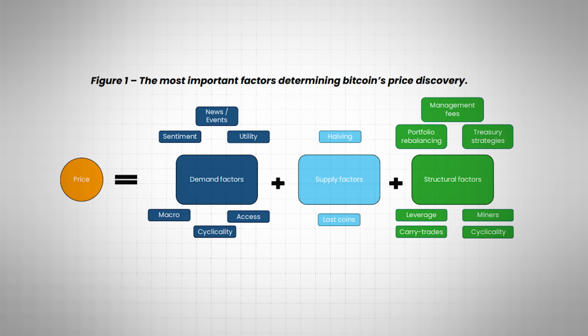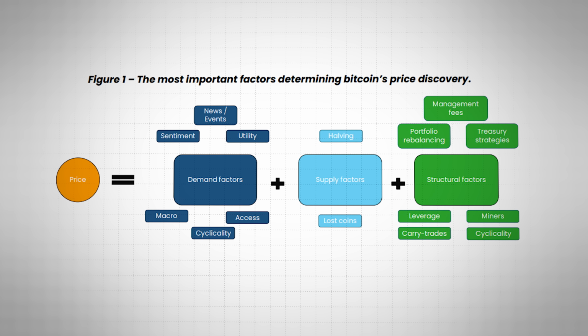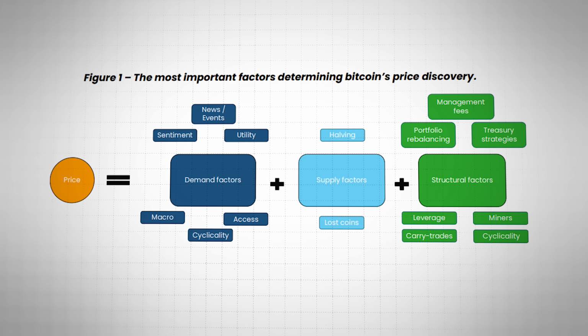To recap, there are 3 categories of factors: demand factors, supply factors, and structural factors. The demand factors are sentiment, news, utility, macro, cyclicality, and accessibility. The supply factors are the halving and lost and found coins. Structural factors are portfolio rebalancing, management fees, treasury strategies, leverage, carry trades, cyclicality, and miners.